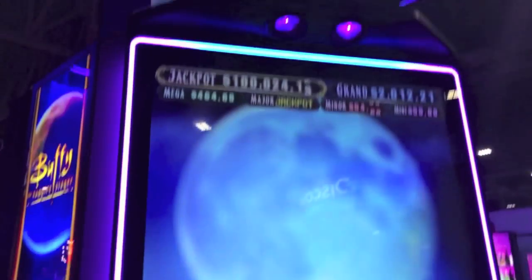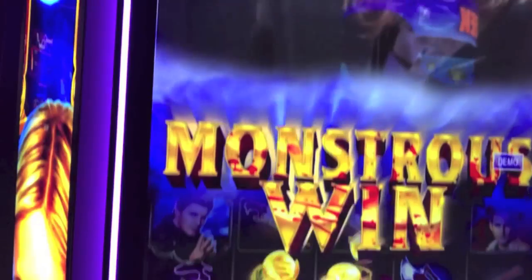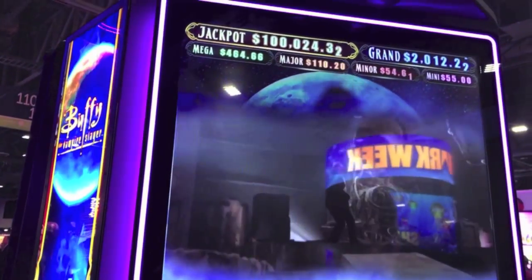This is also a wide area progressive game, so you can see the wide area progressive here. You win that in the base game if you collect 5 moon symbols at max bet.